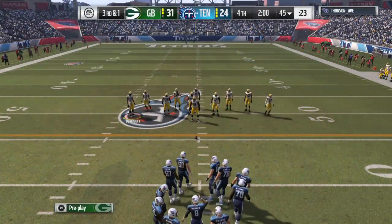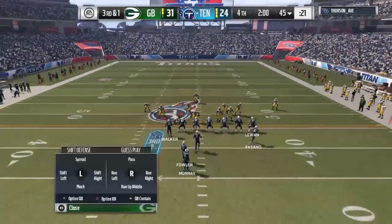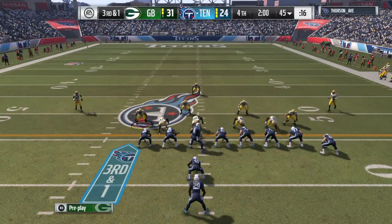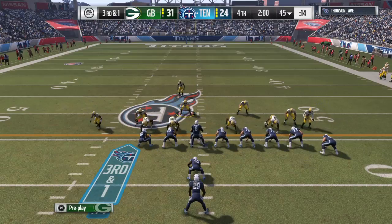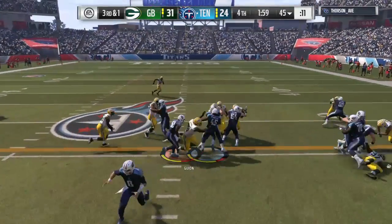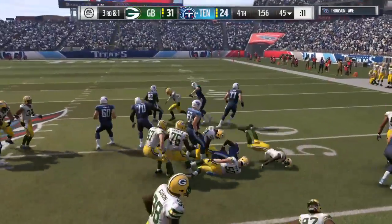Around 2 minutes to go, and if the D can hold them, that'll end this one. We always think about the offense attacking. In this case, I'm looking for the defense to do the same. They come out here in the eye. Short yardage unit out there. This is Fowler, the fullback.